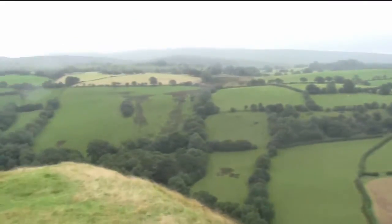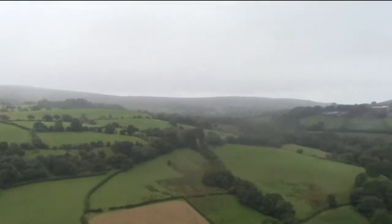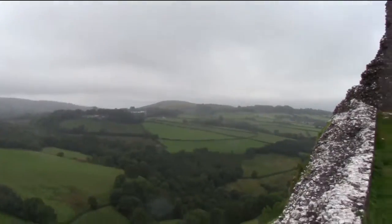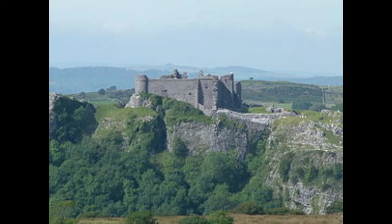There was also an underground part as well, but I didn't realise that this was a National Trust property and that I'd have to pay to get in. They did offer torches to go to the underground passages, but I didn't have the cash on me, and, well, it's quite unfortunate.